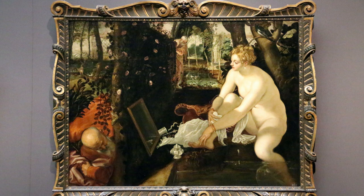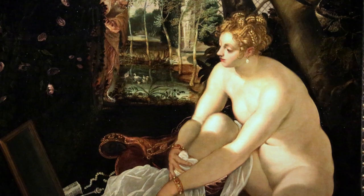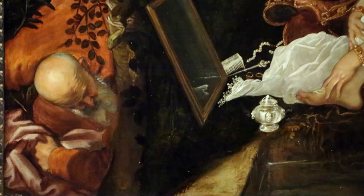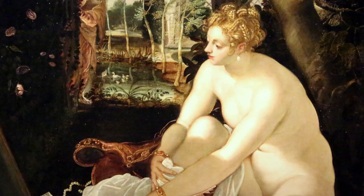Jacopo Tintoretto represents Venetian mannerism in all its splendor. Like many painters, Tintoretto found support in the Bible. And here, he takes up the biblical theme of Susanna, the young, naive girl who two old men watch bathe. The painter shows his talent with his treatment of the dark, silvery light that illuminates the body of Susanna with crystal clarity.